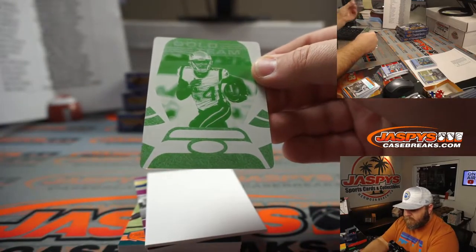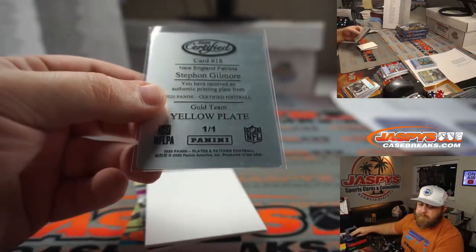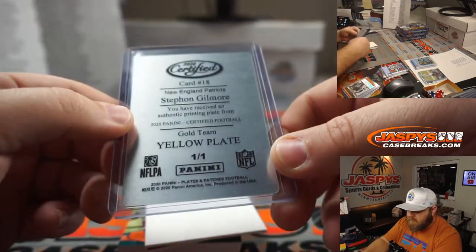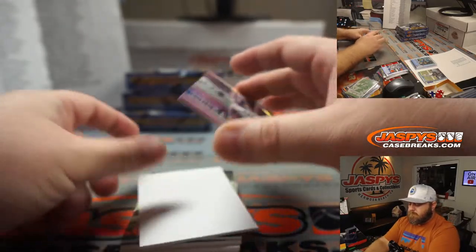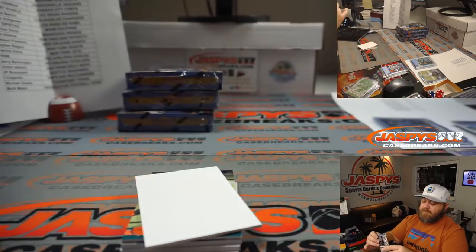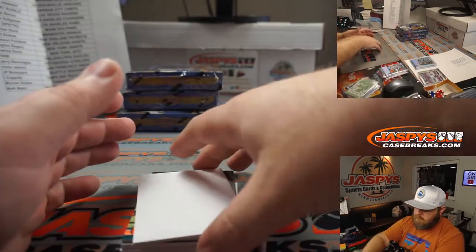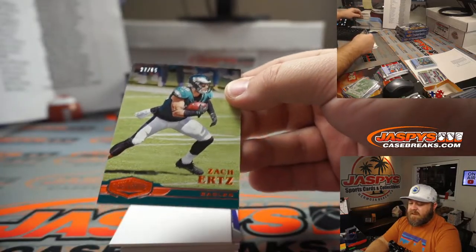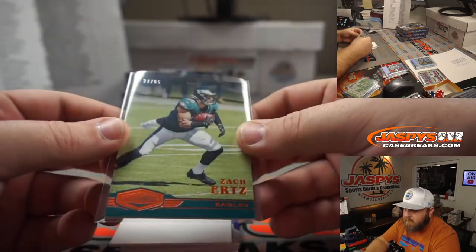Stephon Gilmore, maybe? New England Patriots? Yeah, Stephon Gilmore. Patriots, Gail Ablo. That is from 2020 Certified Football. Jacob Eason, 5 out of 35 for the Colts. Part of the random number block, spot 5, Rob Baldwin. Zach Ertz, 27 out of 65 for the Philadelphia Eagles. Also part of that random number block, spot 7, Michael Schwartz.